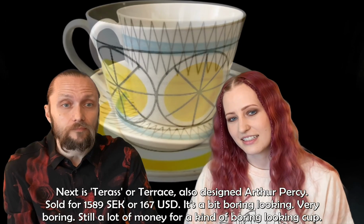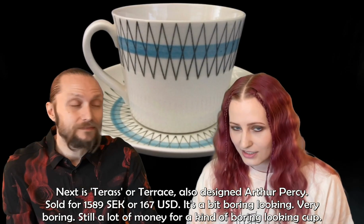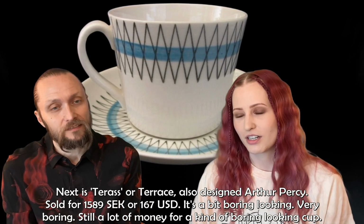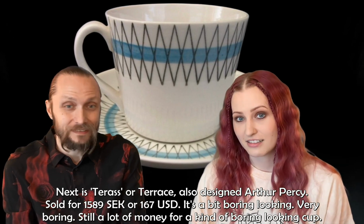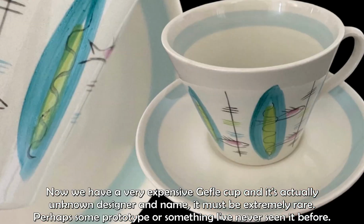Next is Terrace, also designed by Arthur Percy. Sold for 1,589 Swedish crowns or 167 US dollars. It's a bit boring looking, I think, but it's still a lot of money for a kind of boring looking cup. And now we have a very expensive Gefle cup, and it's an unknown designer and unknown name of it. It must be extremely rare, perhaps some prototype or something.